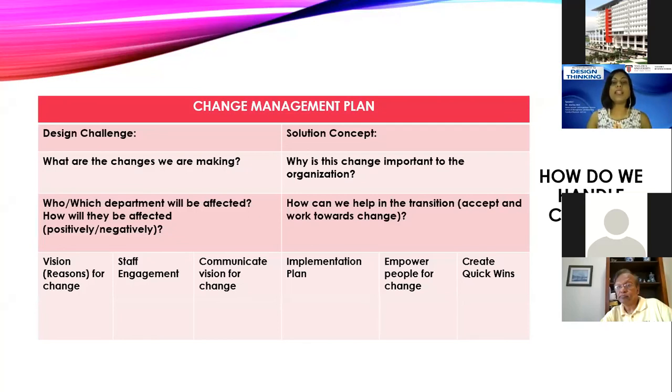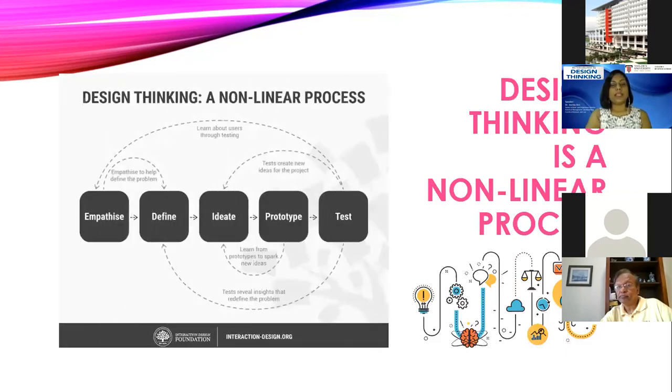So you have a very clear vision, very clear communication with your staff, or staff engagement. You communicate as a leader, you communicate your vision for change, and then you implement and empower people with this change. So we also go through this change management plan in design thinking.